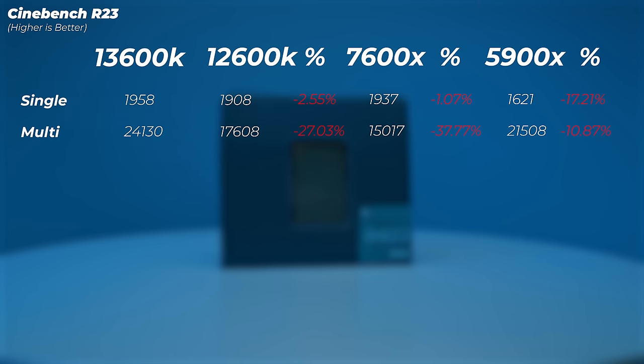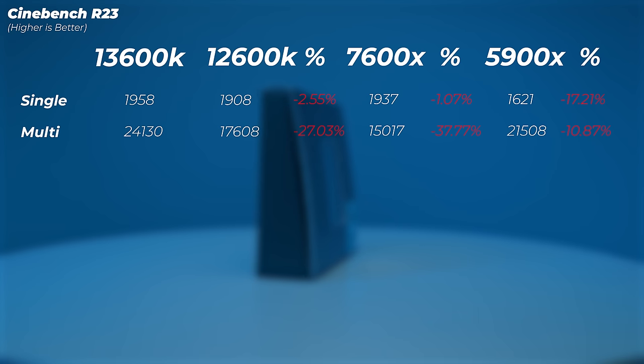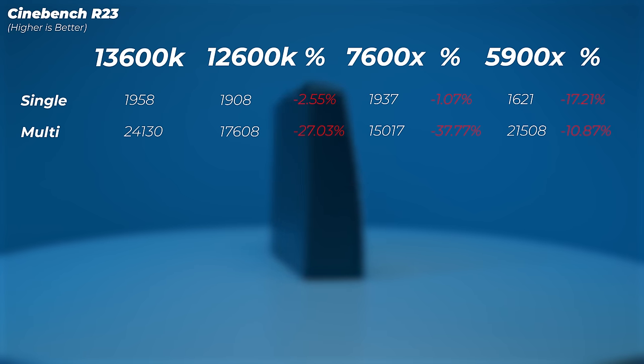Let's have a look at Cinebench R23. And here we can see that we've gained about 2.5% compared to the 12th gen. And in multi-core performance, we're 27% faster compared to the previous generation. That's an absolutely ridiculous increase. And compared to the 7600X, we're absolutely slaughtering it by about 37%, which just shows that the 6 cores, 12 threads aren't as good as 14 cores and 20 threads.